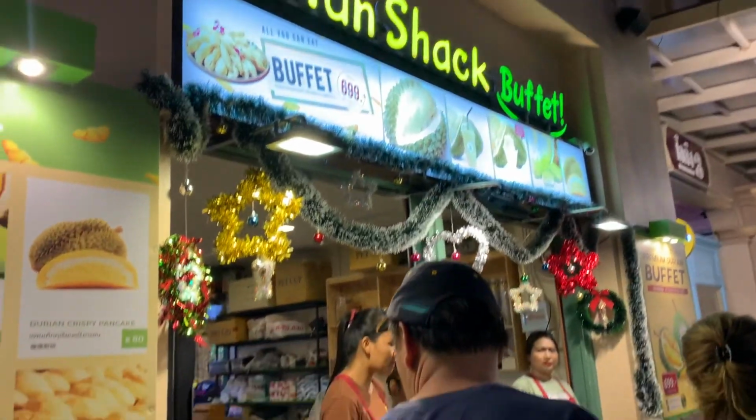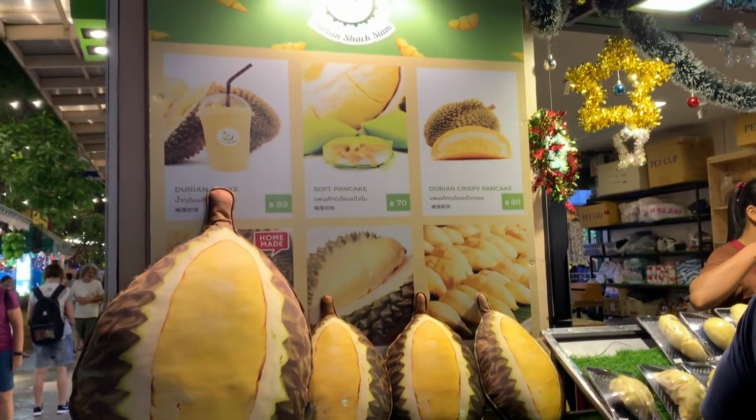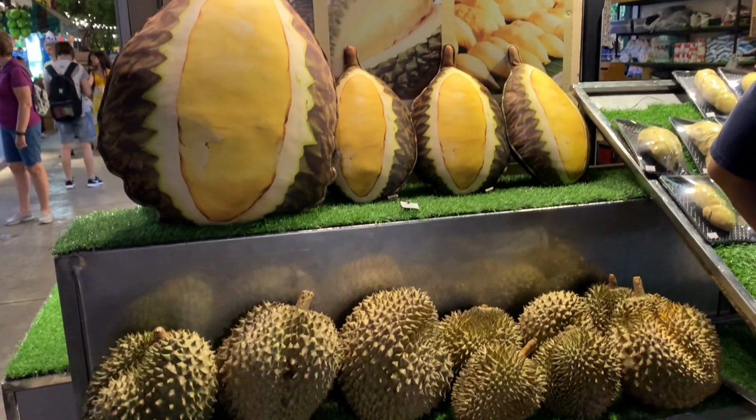Durian shack buffet. But I don't like durians.